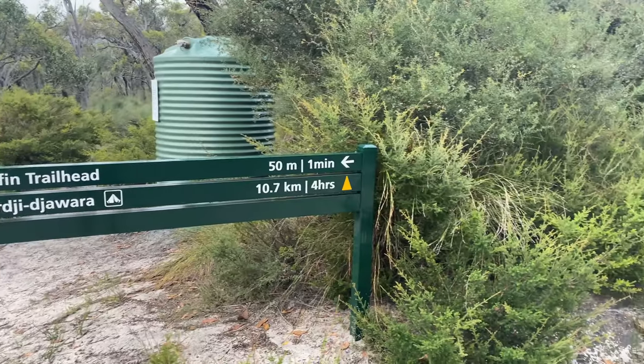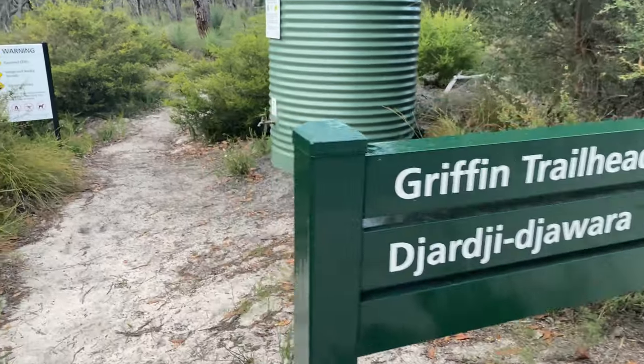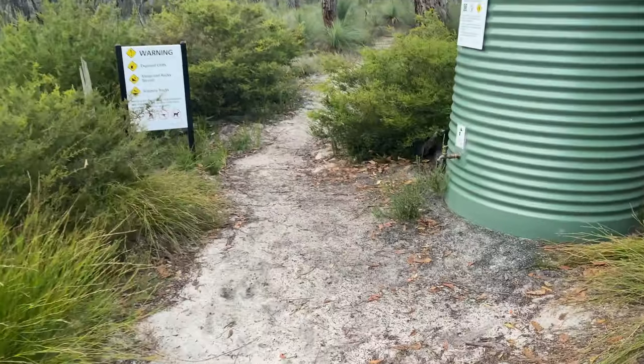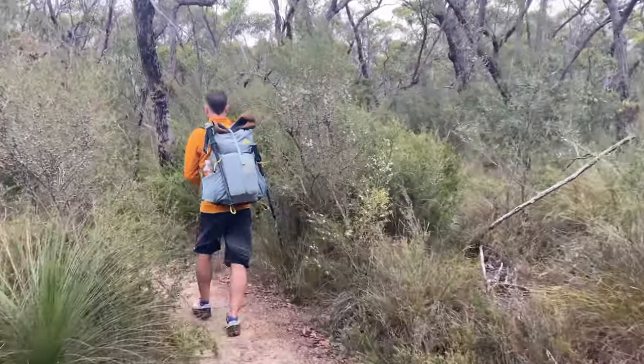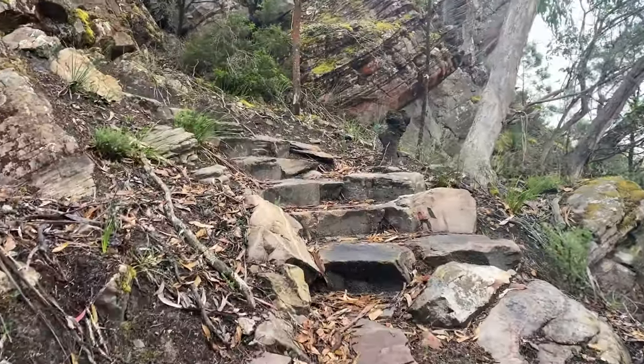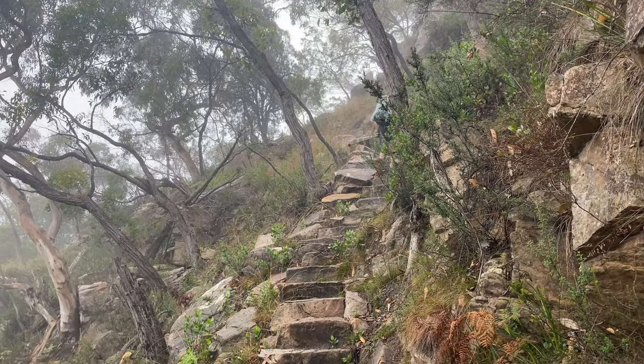It is 8 o'clock in the morning and we have arrived at the Griffin Trailhead to start our overnight hike. We had to leave home at 3 o'clock this morning, hence no video of us getting in here, but we organized transport through the Grampians Peaks Walking Company, and it was a really lovely ride, so thanks guys for the lift.